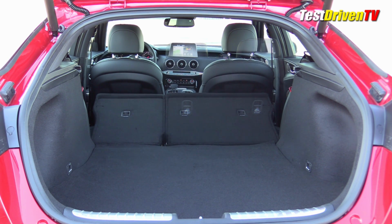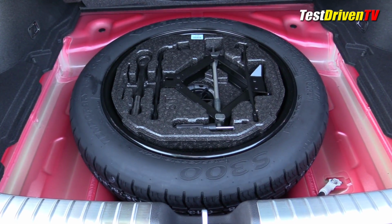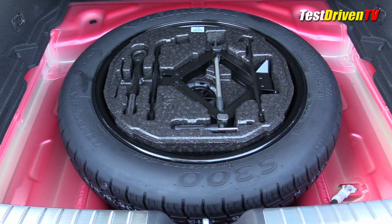But this is just not something we see a lot here in the North American market, an upscale car with a rear hatch. One of the best parts about that, in addition to the extra cargo space you get, is Kia didn't shortchange you here when it comes to a spare tire. Most brands are really offering you that inflator kit, run flat tires. Here you've got the real deal.